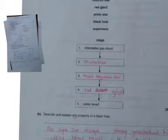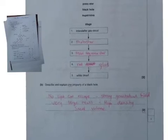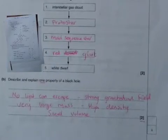And then the last question, describe and explain one property of a black hole. Well, I've given us a few there. I've said that no light can escape. It's got a strong gravitational field. It's very large mass, high density, but a small volume, and that's what makes them so dangerous. And that's that. Done.